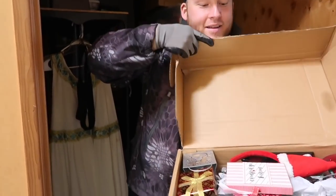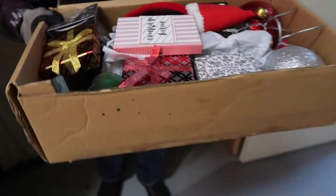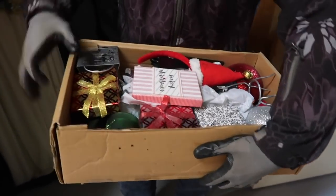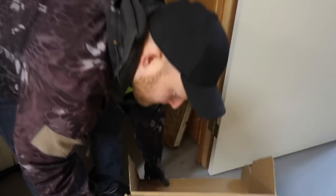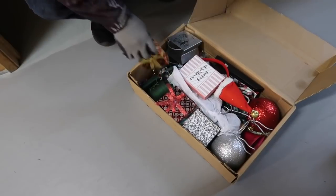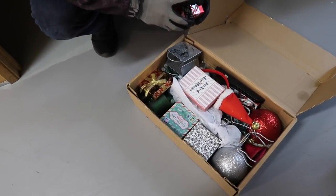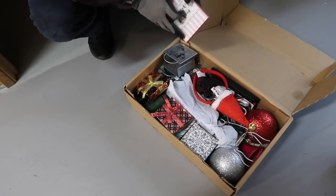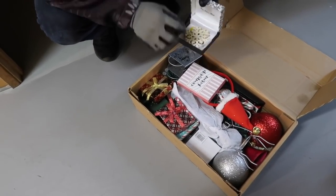What do we have in here? It's a DVD. Oh, it's Christmas. My favorite. Now that's very sarcastic. Okay. Nice little boxes. Let's see. Oh, they're empty. They'd be good to give gifts in. So it's all empty Christmas stuff, except this one. Oh, it's got a snowflake.